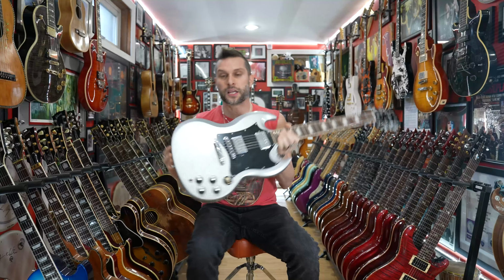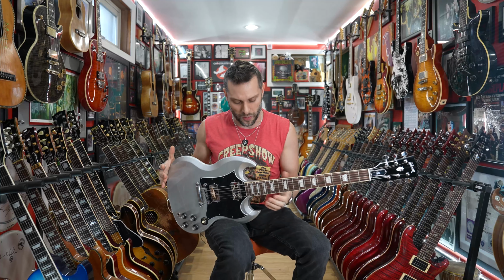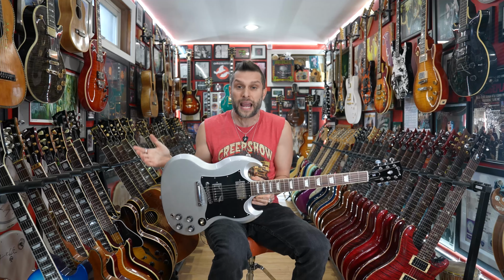You have a guitar that's lighter, you have a guitar that's thinner, you have a guitar that's easier and less expensive to produce in a time when Gibson wasn't doing too well. This is a 6.8 pound guitar, whereas most of my Les Pauls are between 8 and 12 pounds. 8 being light. I pray for the 8 pound Les Pauls.